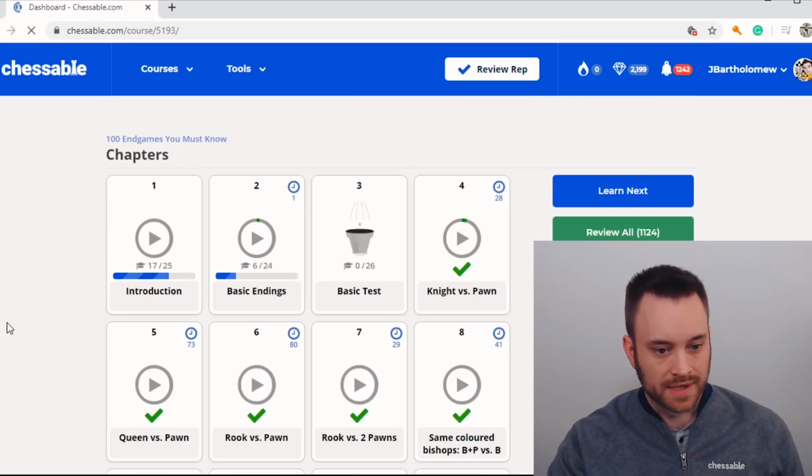There are plenty of counterintuitive examples in the endgame where the correct move may be something that if you hadn't looked at it before, you're very unlikely to find over the board. So that's a big benefit to studying a resource like this. So this chapter deals with opposite color bishops.